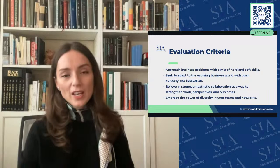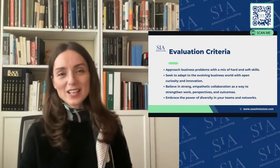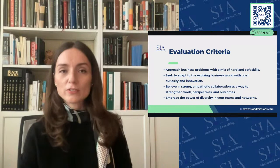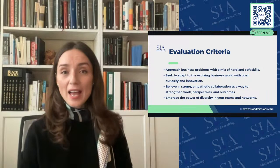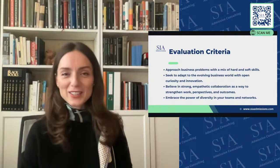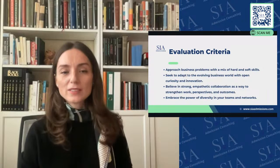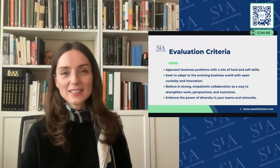And embracing the power of diversity in your teams and networks. This is really important because you're going to come in with your own experiences and your own perspectives, which are wonderful, but you want to have the curiosity to learn about other people's perspectives and recognize when someone else's perspective may be a better approach to a given problem. Sometimes our egos get in the way, so it's totally normal, part of the human experience, but having a propensity to look at what is the best outcome, irrespective of who has the answer, whether it's you or someone else, the best idea wins.